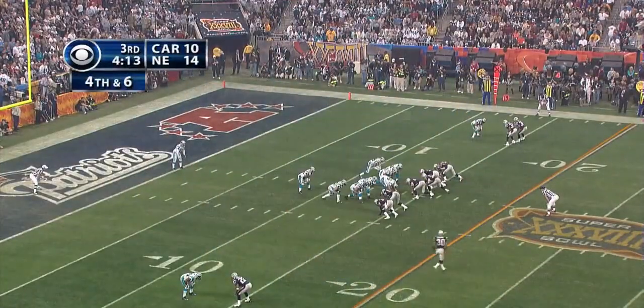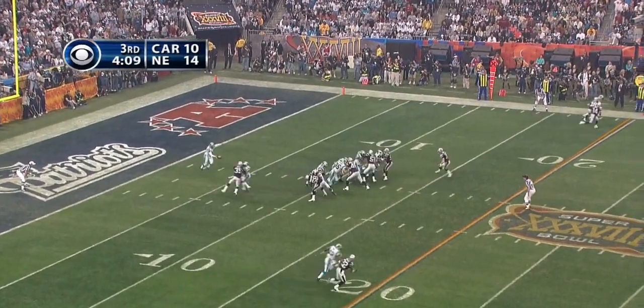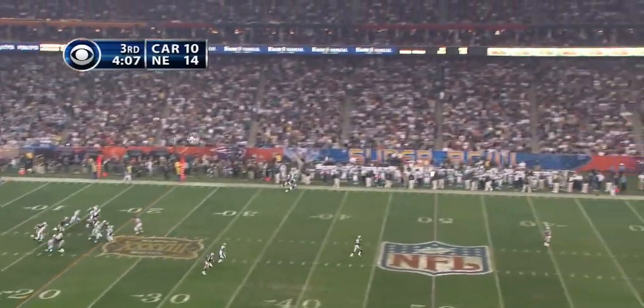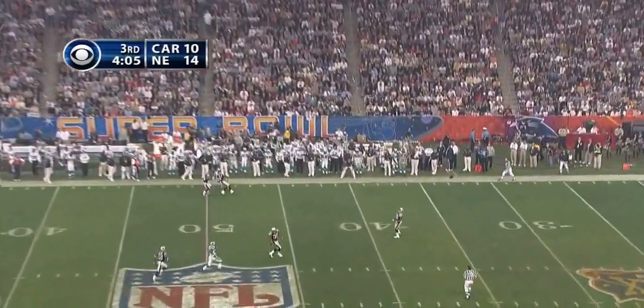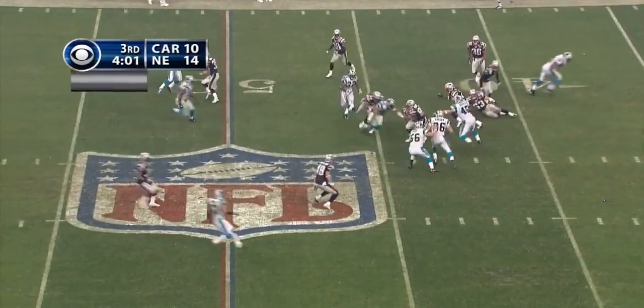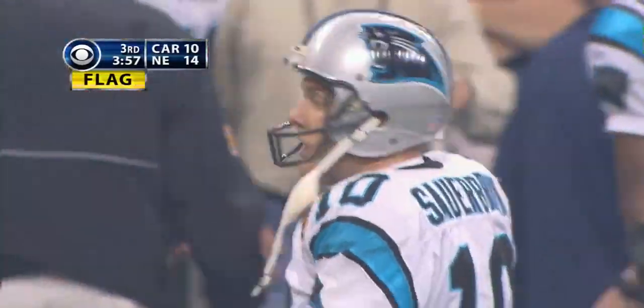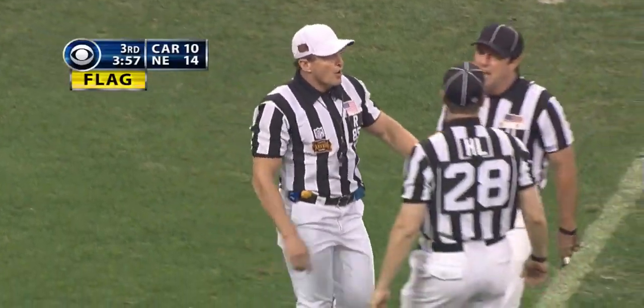Sauerbrunn to kick it away. Troy Brown deep. He got off a good one. Brown from the 38. We have a marker down on the near side of the field, back upfield. 49-yard punt, 7-yard return, and now Ed Hockley will consult.